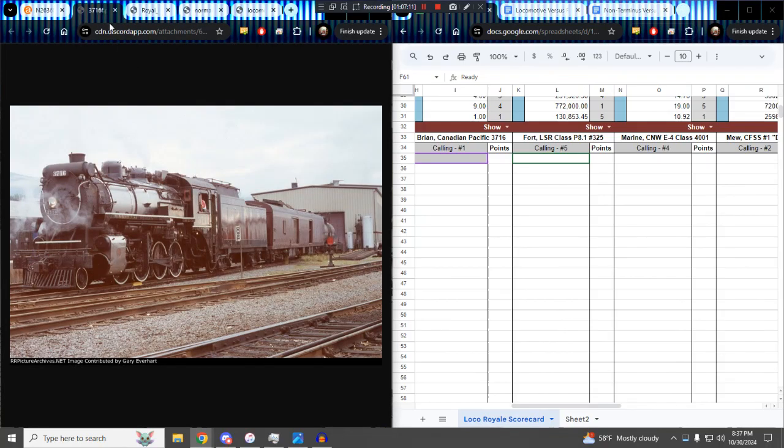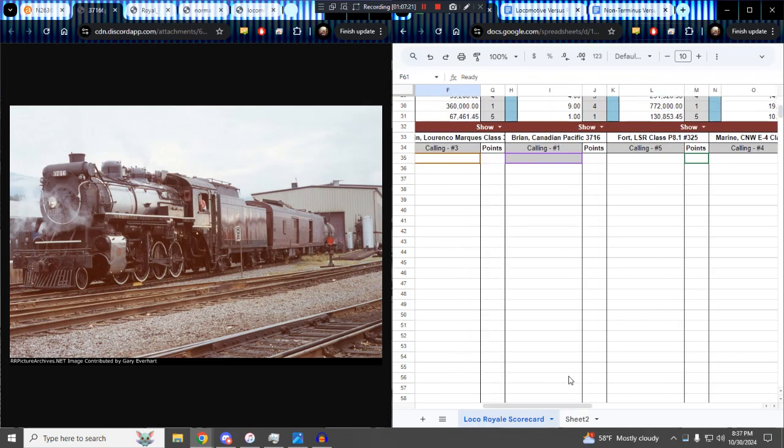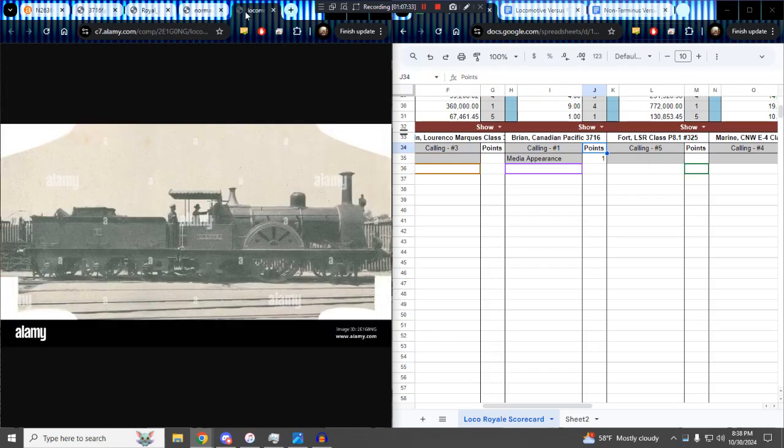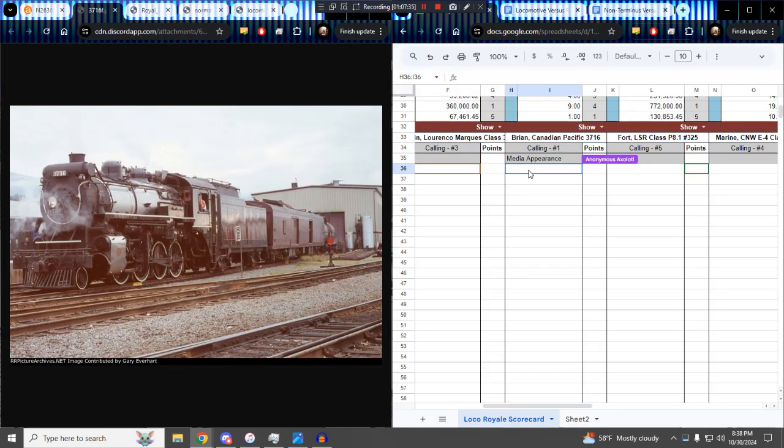But at any rate, the first to bat is the person with the fewest points. That is you, Brian. What is your first style point? Alright, I'm gonna go with I am a movie star, media appearance. Media appearance. Hey, that's a good one. So there is some overlap. If you have a media appearance, feel free to give yourself a point. What is your second one, Brian?